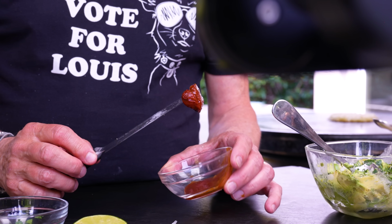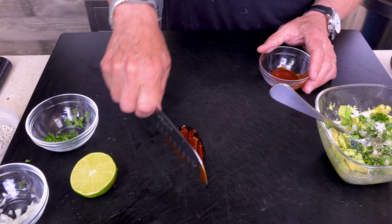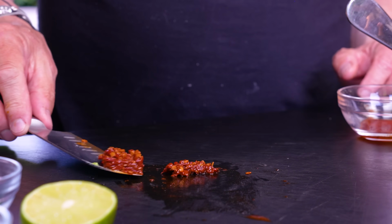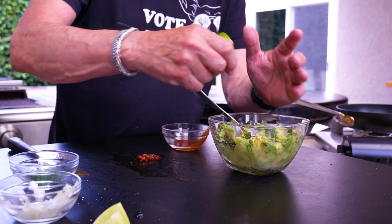This is a chipotle chili in adobo sauce. But you don't want to put it in like that. So give it a good mince. Yes, there's seeds in here. Chop up well. We'll start with about 3/4 of it. I think it probably should be good. I'm gonna want a little more lime juice in here.